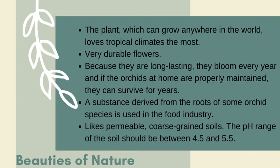The plant, which can grow anywhere in the world, loves tropical climates the most. Very durable flowers. Because they are long-lasting, they bloom every year, and if the orchids at home are properly maintained, they can survive for years. A substance derived from the roots of some orchid species is used in the food industry. Likes permeable, coarse-grained soils. The pH range of the soil should be between 4.5 and 5.5.